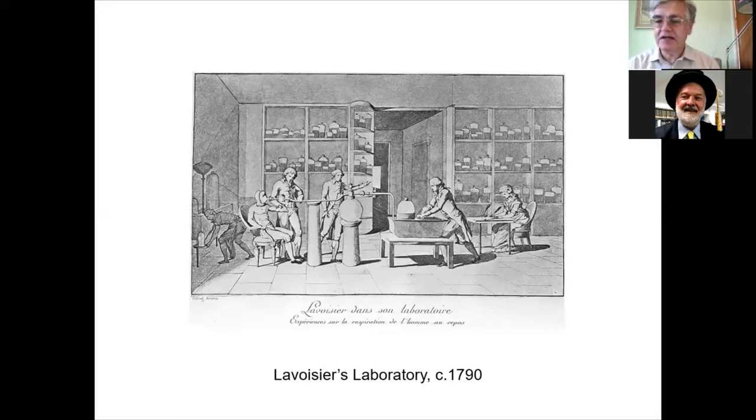The furnace is largely absent. I think there is one somewhere in the corner there. And there are tables and a special water tank laboratory for collecting gases. And you see, there's a certain amount of order in this laboratory. There are pigeon holes and trowels for holding apparatus and chemicals.